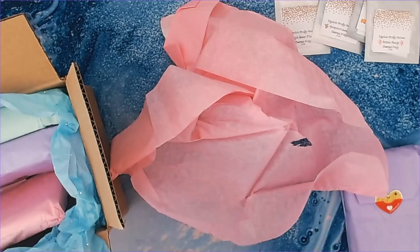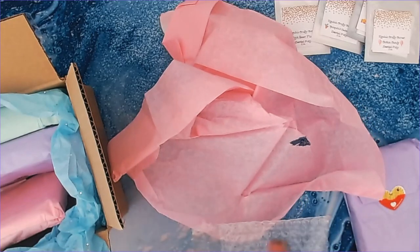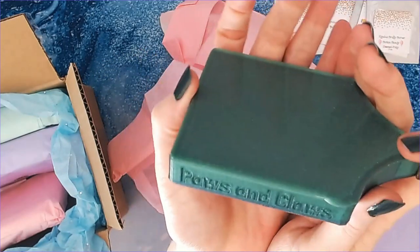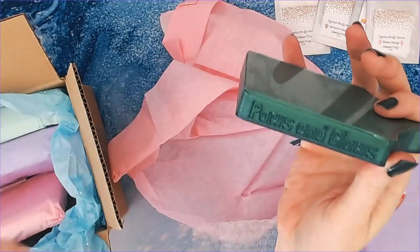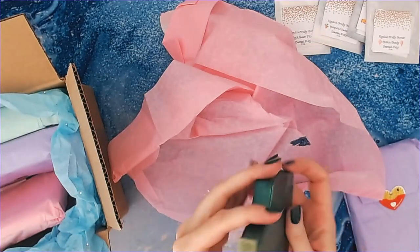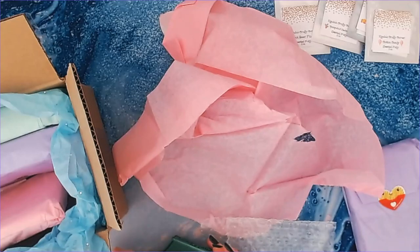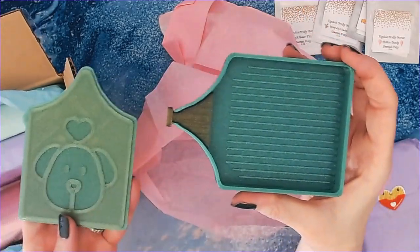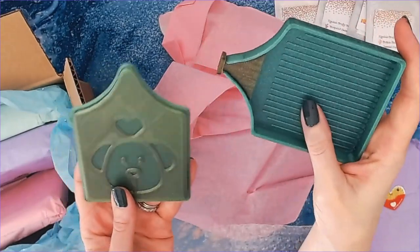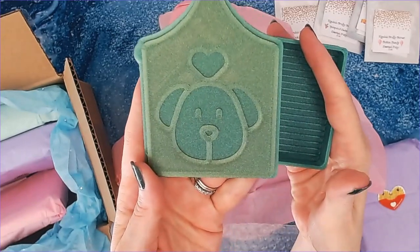So this one is, look. Okay. So on the side it says paws and claws. It should be claws and paws, but I don't care. It's still amazing. All right. The stopper has a little heart with a paw print in it. Oh, look how pretty this green is. I know the camera doesn't do it justice, but it's more emerald green and yellow green. Look at that. Isn't that just so cute?